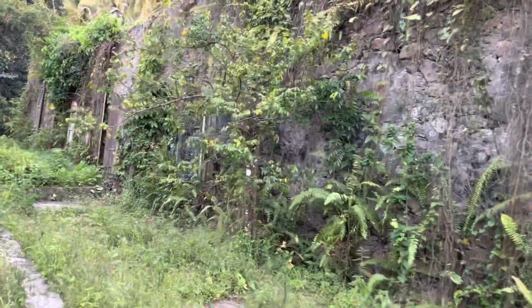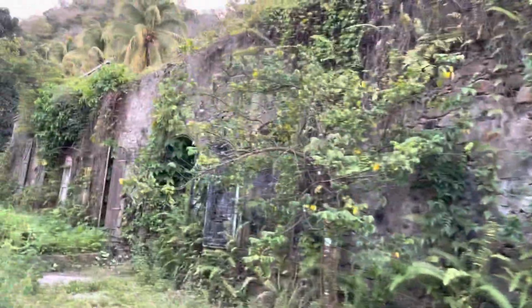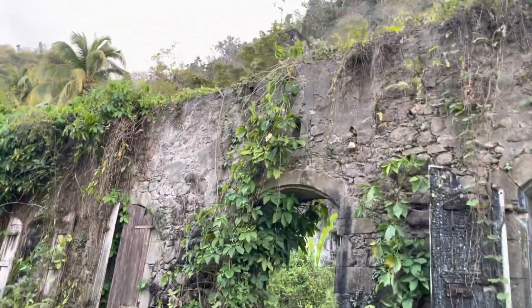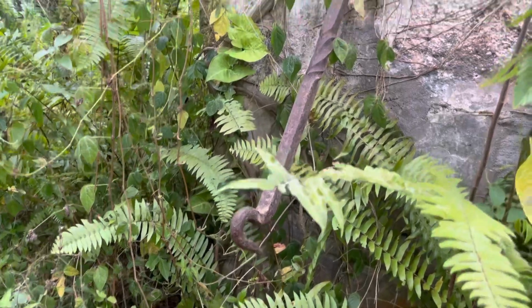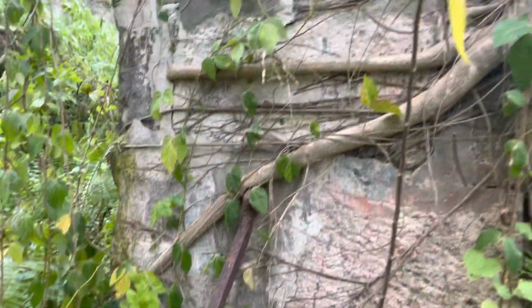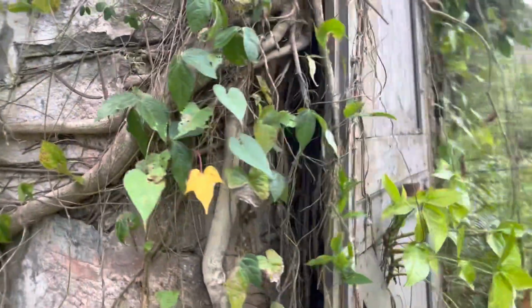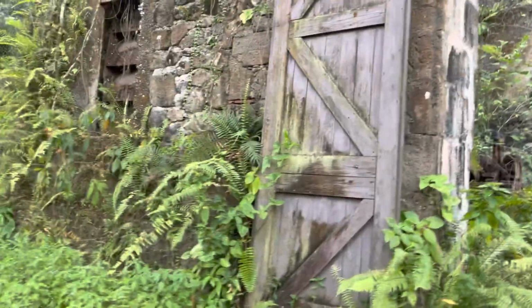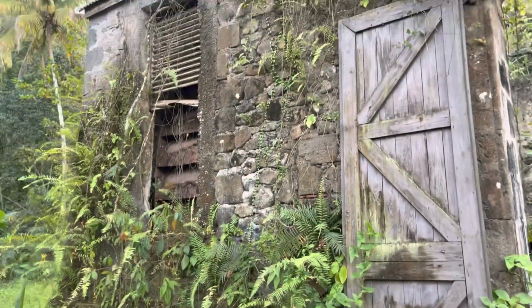Okay guys, we're heading back to the front of our ancient structure. So guys, as I told you all, there was a fire, so all the windows and doors got burnt slightly, you know, because some of them are still there hanging, some didn't get burnt, you know. So this is what they look like, you know.